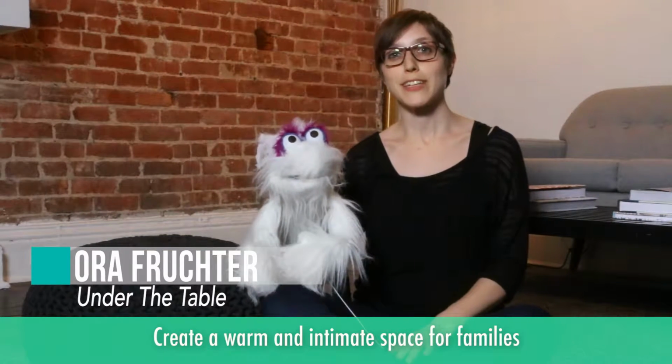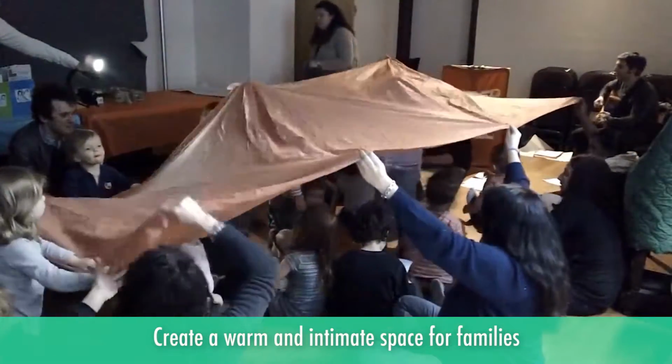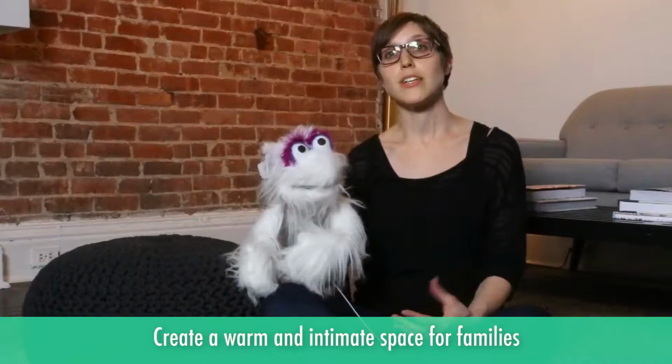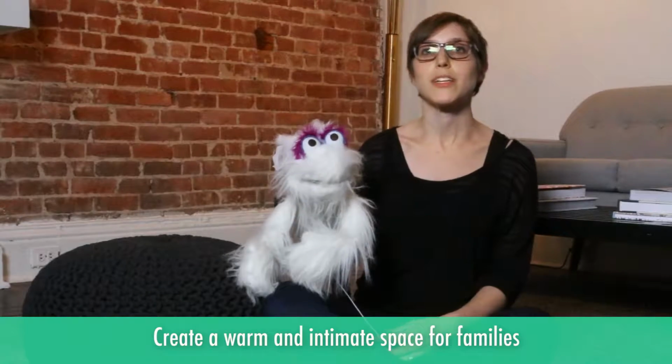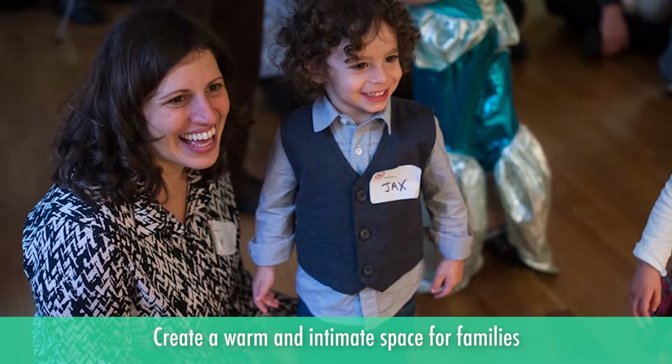We actually start the program by going under a tablecloth that all the grown-ups are holding, and the kids all come underneath and we sing and we dance. And this whole program is about how we can meet under the table to experience Jewish ritual, that we can get sensory, we can get excited, and be on the same level.